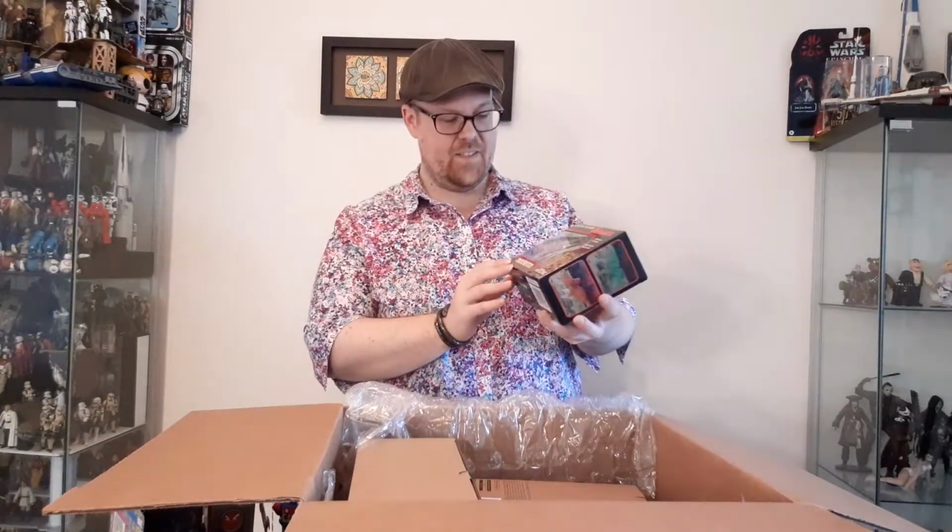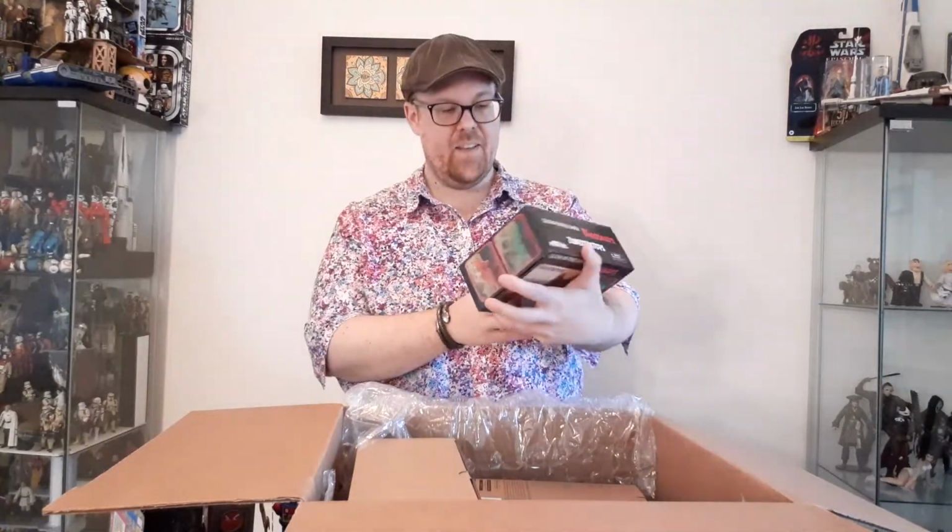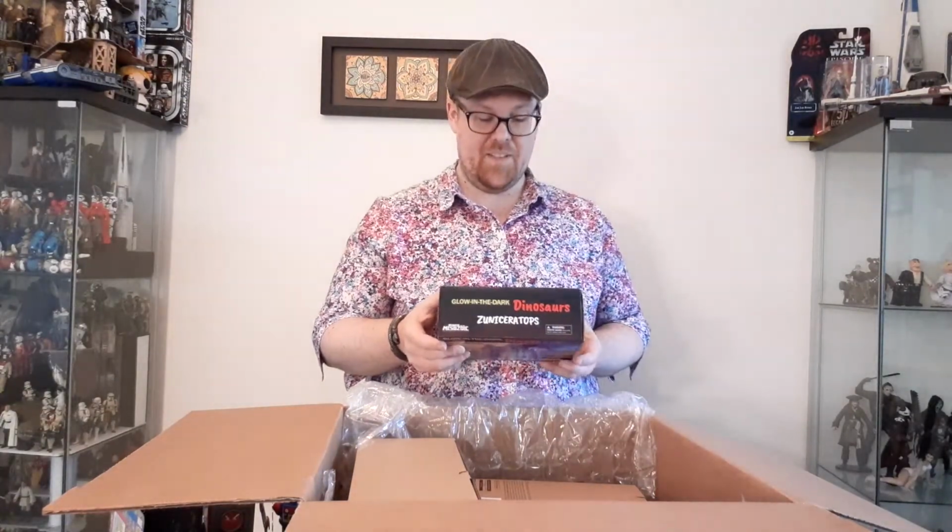Recently, they expanded to include more species. I'm no paleontologist, but let's just say of the Triceratops genre. This is a Zuniceratops, which is a much more fun name. So this might be a deep cut, but as my first entry into the Beasts of the Mesozoic line, baby, you know, the first cut is the deepest.